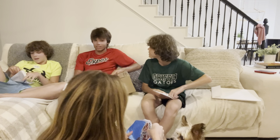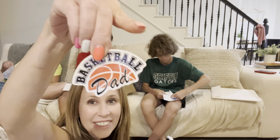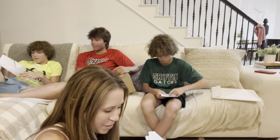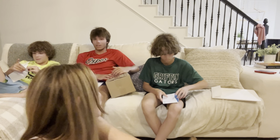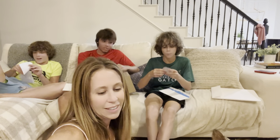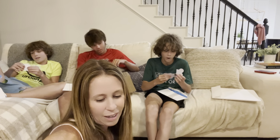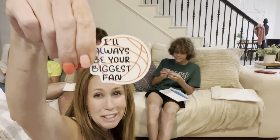Oh, how fun! I love all these. Heck of stickers. Oh my gosh, look. Basketball Dad for Russell. Big Russ. Big Russ got a sticker. These will be good. Y'all can put these on your Chromebooks at school. Oh, I'll be a drip. Loud and proud basketball mom. What's it say? I'll always be your big. Oh, I'm gonna cry.